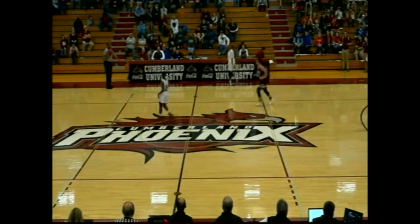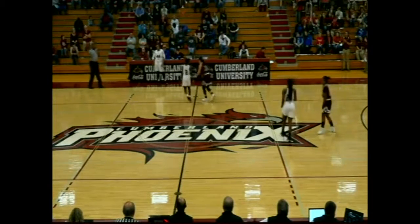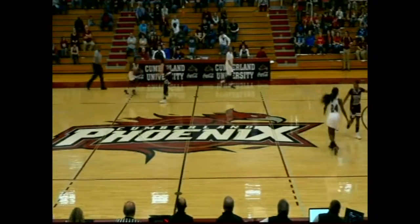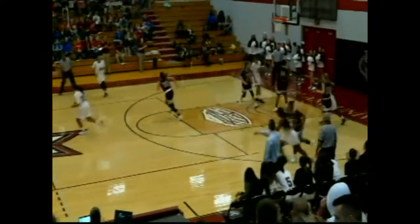12 on the shot clock. Cumberland now down 17. Get it to Lindsay. She'll take it across the timeline. Lindsay into the lane, high off the glass and in.